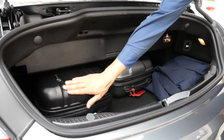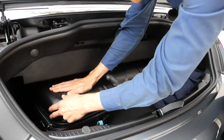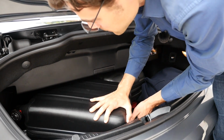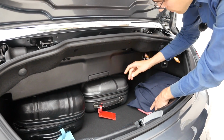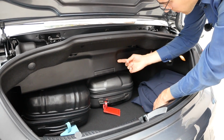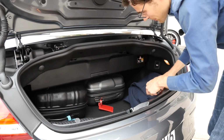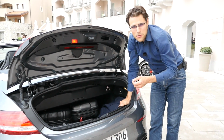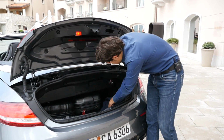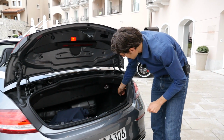But you see, it is still possible here to put backpacks in here. That is possible. You can see it, slide them away, and that also works when you put that one here, not up. But you have to play around with it a little bit. So you do have the space, for example, to go to the airport with 4 people. That basically works.